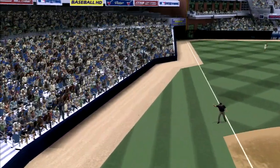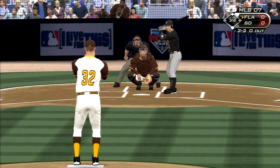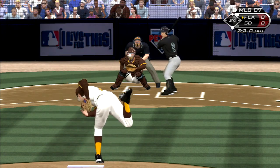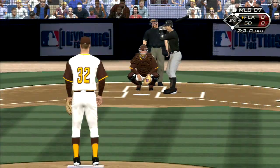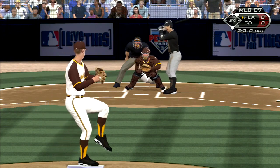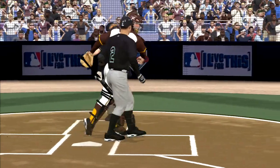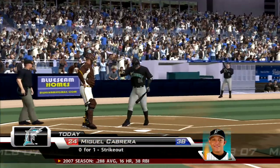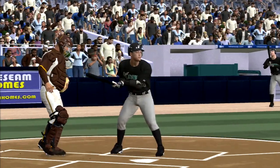Grounded, foul. To the right side, but foul, and he'll try it again. Now the fastball is right by him as he swings and misses for the first out of the inning. Miguel Cabrera will stride in again. He struck out swinging his first time.